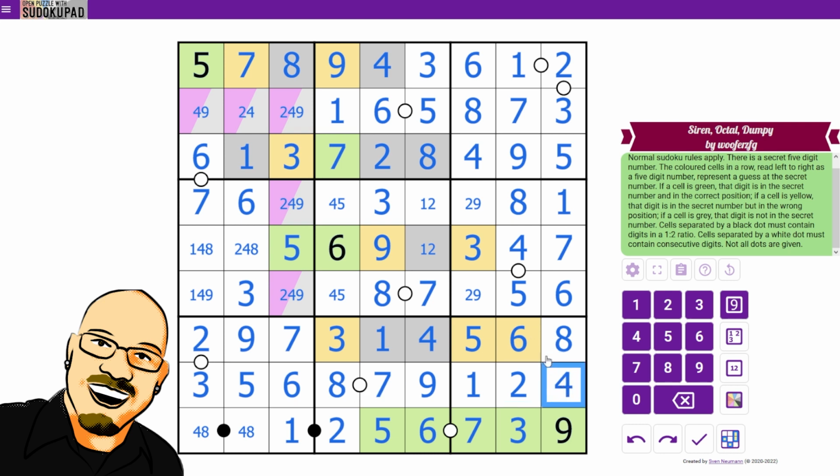Okay. I've got to take this very slowly because I can easily screw this up as I'm going that quickly. What does that mean? Not a 5 down here. This must be a 4, which must be a 5. Perfect. No 4 there. No 4 there. No 4 there. Only place left for a 4. Which means that's not a 4. Which means 4 must be one of those.